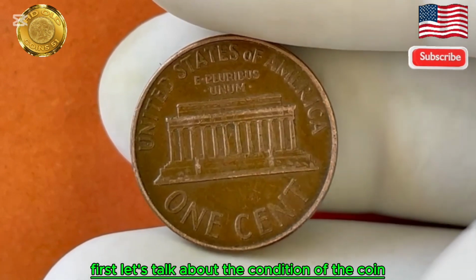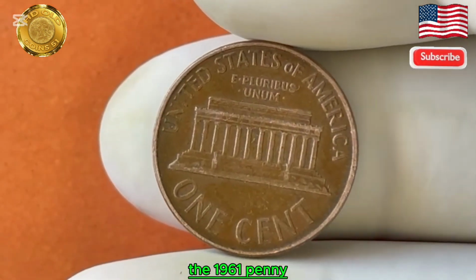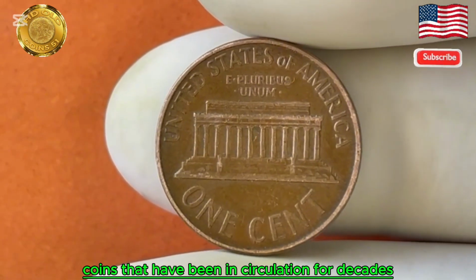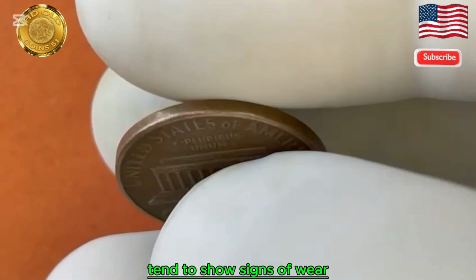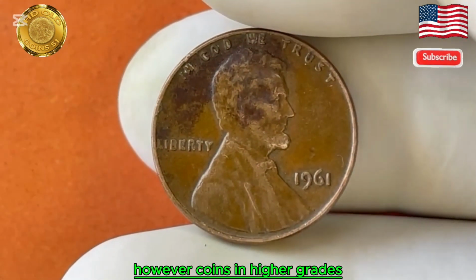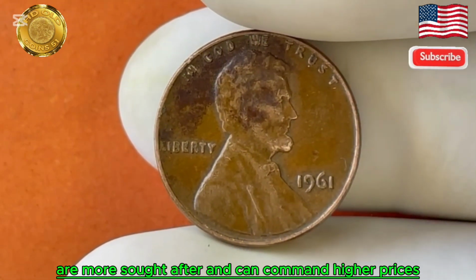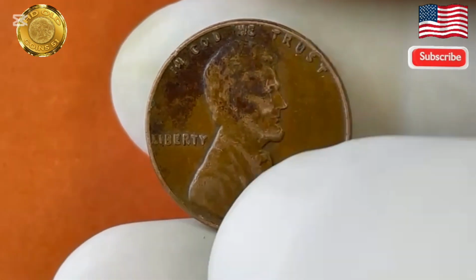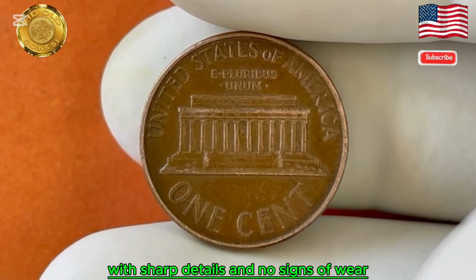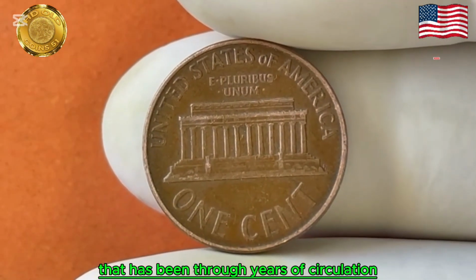First, let's talk about the condition of the coin. Like many other coins from this era, the 1961 penny is most commonly found in circulated condition. Coins that have been in circulation for decades tend to show signs of wear, such as scratches, dents, and discoloration. However, coins in higher grades, those that have been preserved with minimal wear, are more sought after and can command higher prices. A 1961 penny in uncirculated condition, with sharp details and no signs of wear, can be worth significantly more than a penny that has been through years of circulation.